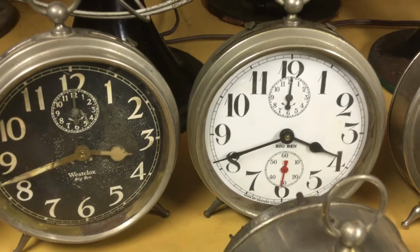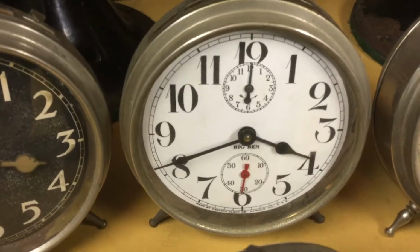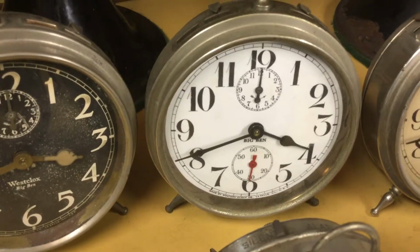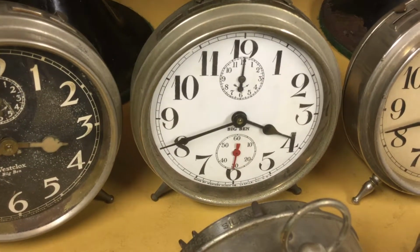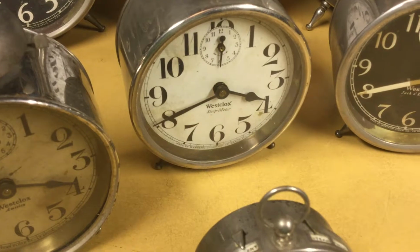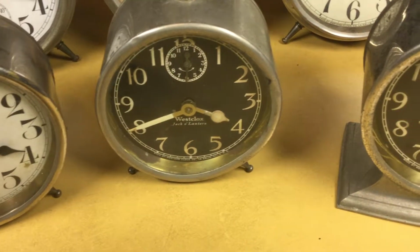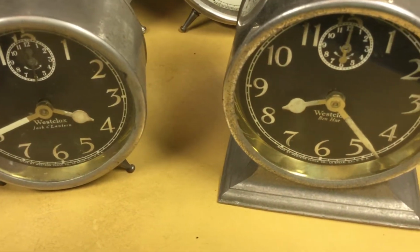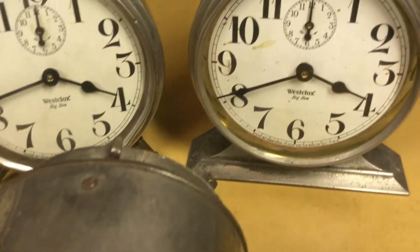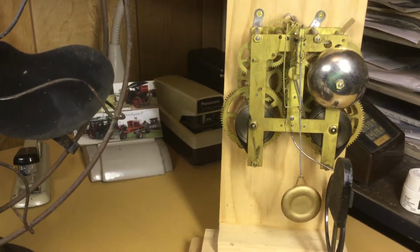This one's a trick, because that's one that I've made the dial for. The fourth arbor on a Big Ben movement is conveniently located where it'd be very easy to, with a suitable dial, have a clock with a seconds bit. This one doesn't count, it's a Gilbert.